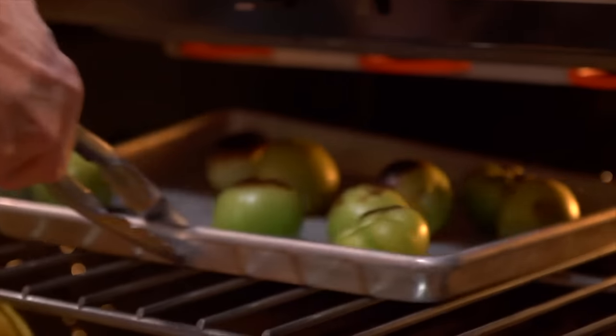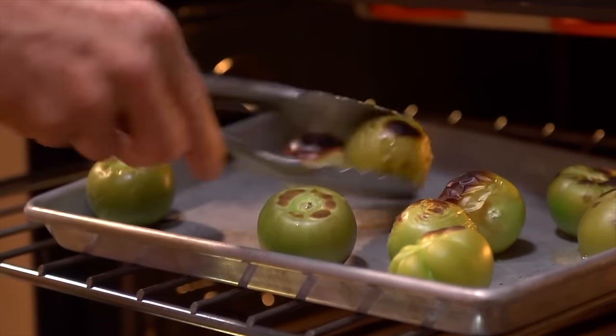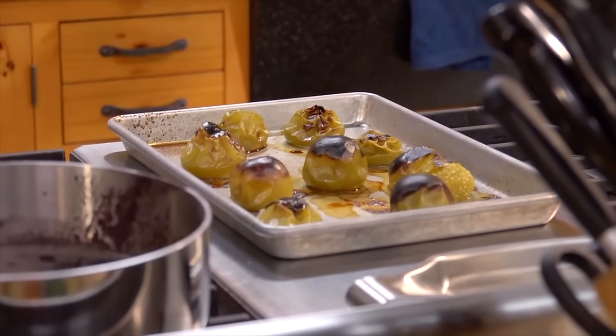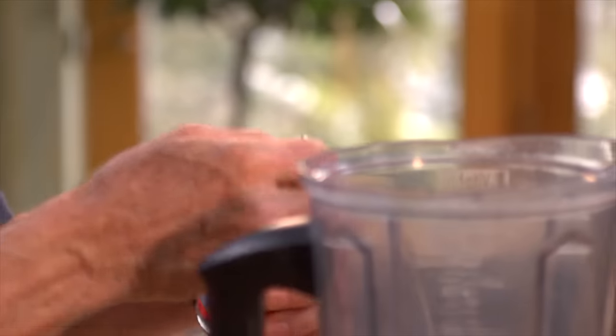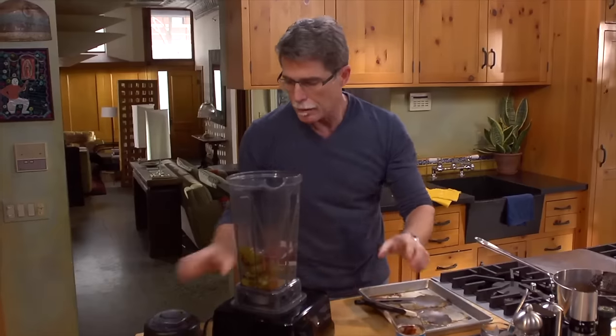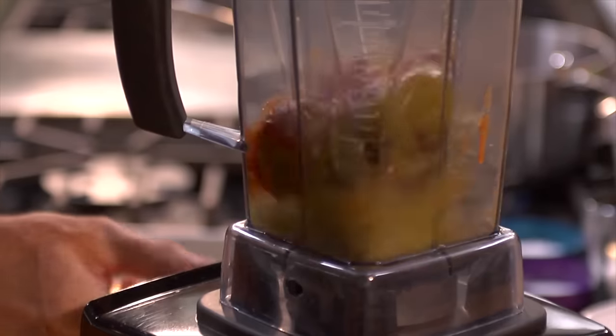I'm going to let those blacken and blister and soften for about 5 minutes per side, then take them out of the oven and let them cool completely. I'm going to scrape the little tomatillos into the blender, and then in goes chipotle. Now I'm using the canned chipotle here, and then blend it until it's kind of a coarse puree.